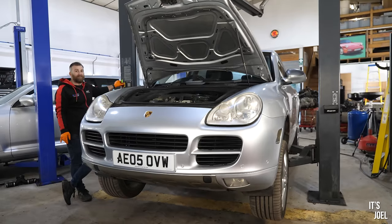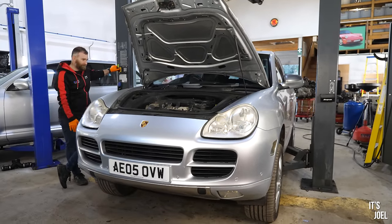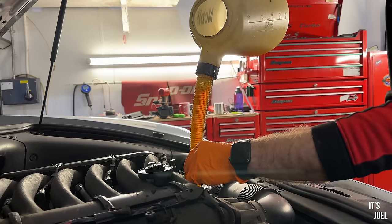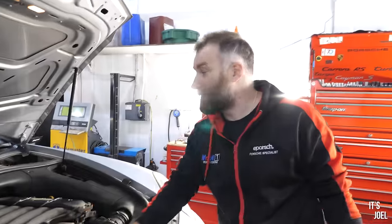Right, so oil and filters all done. Sump plugs tight, oil filters tight. We put in just over 6 litres of oil. These hold about 6.5. So then we're gonna run it up, let the oil filter fill up, and then check the oil level, get that right. Obviously got the pollen filter to do to finish the service off. And then we're gonna have a look at the rear wiper arm for you as well.